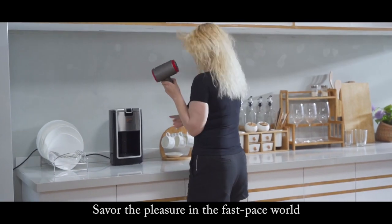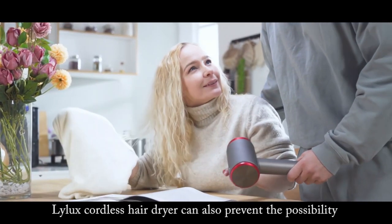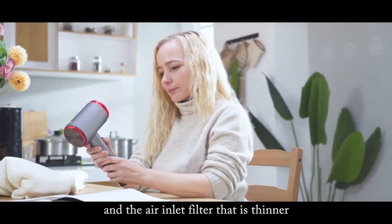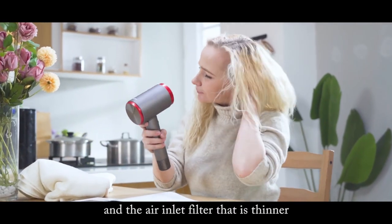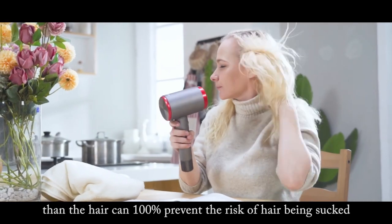Savor the pleasure in the fast-paced world. Lylux cordless hair dryer can also prevent the possibility of hair being sucked into the hair dryer, and the hair inlet filter that is thinner than the hair can 100% prevent the risk of hair being sucked.